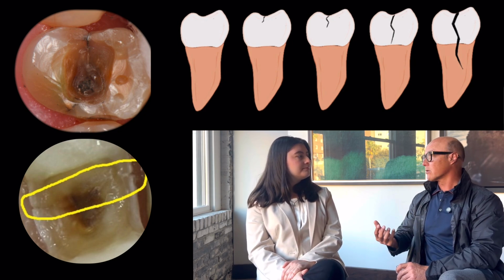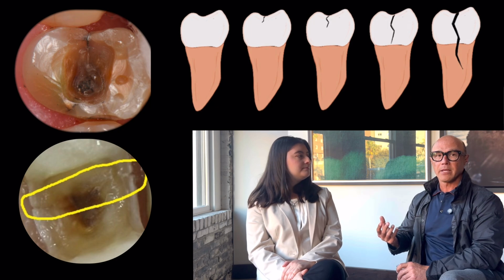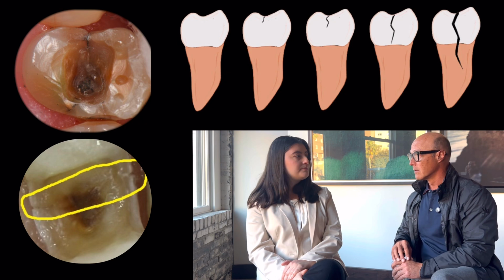And again, it comes down to trust. It comes down to discretion and operator experience. That's right.